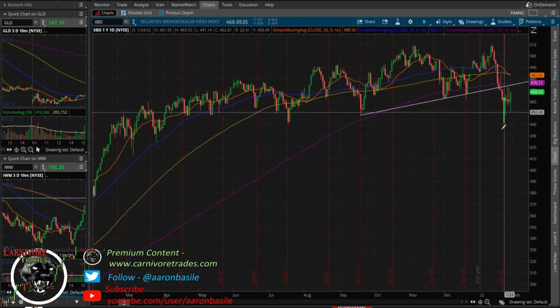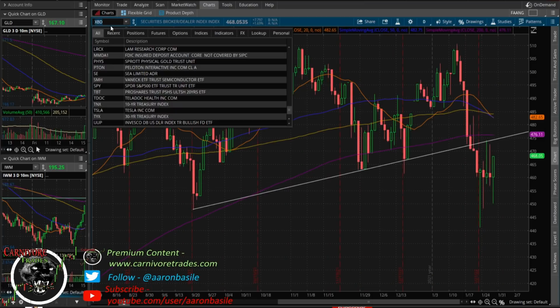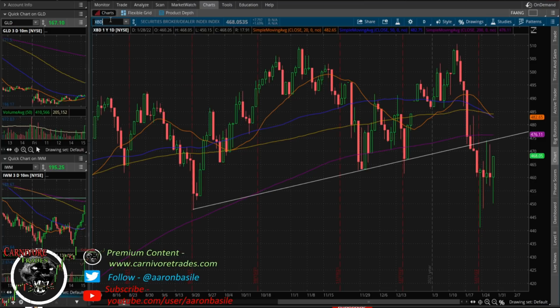So broker dealers tested these lows, held up for now. The XLF is holding up a little bit better, but essentially the main thing you want to watch for with financials is the yield curve, not just yields themselves. Everybody says, oh, if the yields are going up, that's great for financial stocks. That can be the case. However, if the yield curve starts to flatten out and we start to see that 2-year creep up, that can be bad for financials, and it can signal recession.